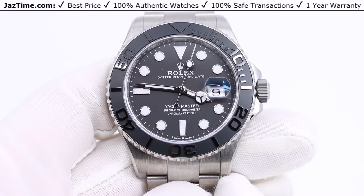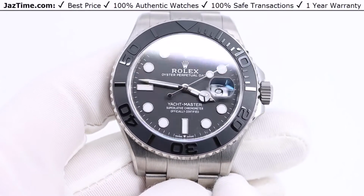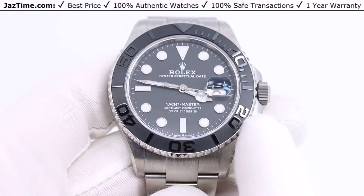Just like not everybody wants a shiny pair of leather shoes. You might want matte finish leather shoes, right? It just depends on what you want. In this case, it's matte. So it's a very nice bezel, and yeah, it's nice. Okay, and it's bidirectional, and it allows you to tell time over a certain distance.